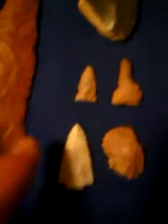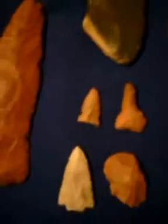Found this little scraper. It's worked off, broke, and worked off around the edge. Somebody said I think it's an Edgefield or something like that. I can't really remember. Another little thumb scraper, little snap base white bird point. There's my little bitty bird point and drill. I found that one day on Columbus Day. I was pretty happy about those.